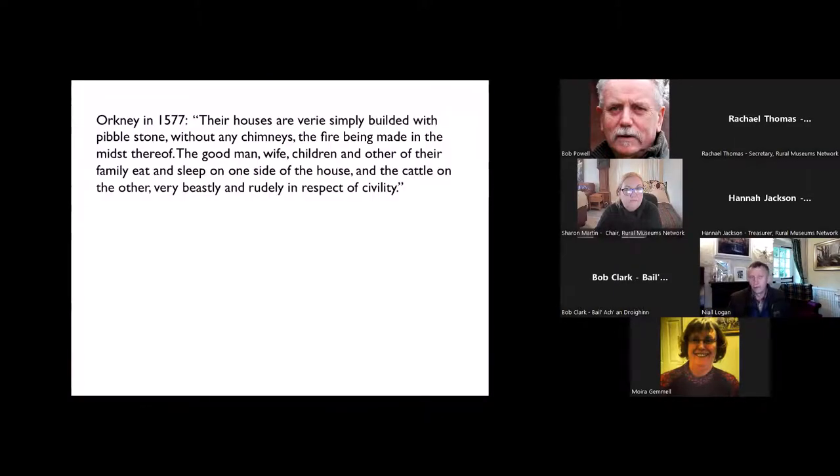Here's some early written accounts. The first one from a sailor in Martin Frobisher's crew, looking for the Northwest Passage, that stopped in Orkney on their way to the Northwest in 1577. And his account is a bit of a cheek, really, ending with the words very beastly and rudely in respect to civility, because this kind of house was quite widespread right across the British Isles. Presumably he'd just never seen one if he was a sailor and just came from the coast.